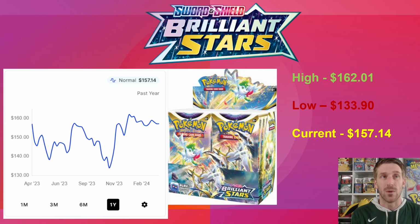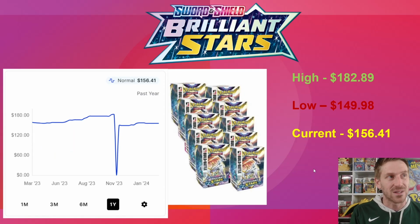We saw that with Chilling Reign. Like, it's going to happen at some point in the near future. We're going to lose stock of Brilliant Stars, and we're at a point right now where the reprint window is basically closed on a lot of these sets. It wouldn't surprise me at all if Pokemon was like, well, they love Sword and Shield. Let's reprint a bunch of Sword and Shield sets. Who knows with the Pokemon Company? But that's why it's so important to make the best decision for you.